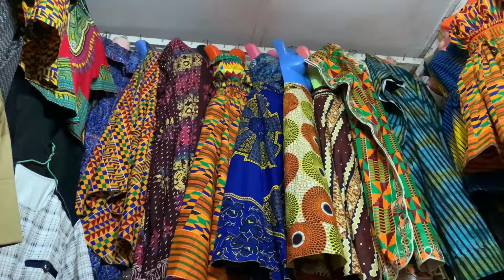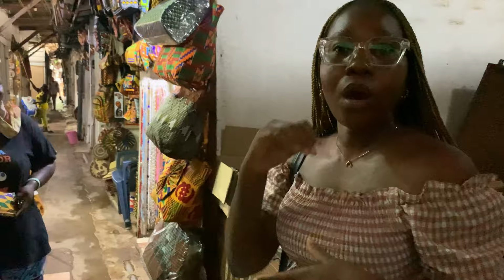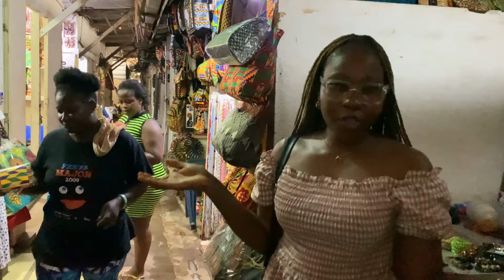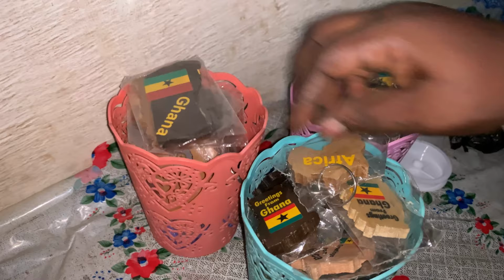And there are beautiful things around here. There are ready-made clothes, beads, and materials like fabrics that you can use in sewing clothes. So whenever you are in Accra, you might want to stop by here and purchase one or two things. They have really awesome things here. These are the key rings, key holders, fridge magnets. They have the big and the small ones.